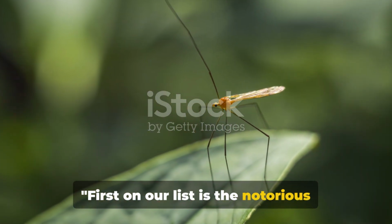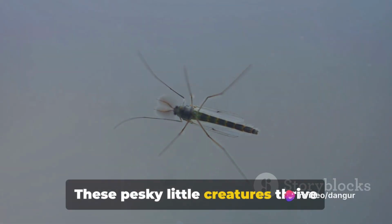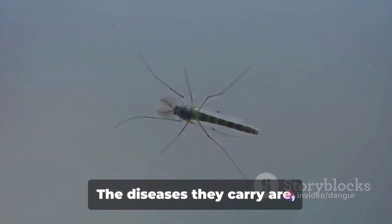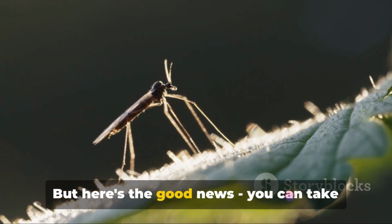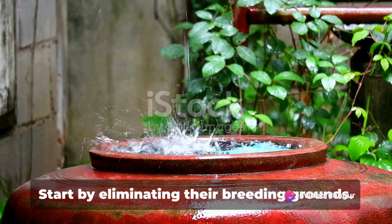First on our list is the notorious mosquito trio: dengue, chikungunya, and malaria. These pesky little creatures thrive during the rainy season, turning puddles of stagnant water into their personal breeding grounds. The diseases they carry are, unfortunately, often severe and debilitating. But here's the good news. You can take steps to keep these unwelcome guests at bay.